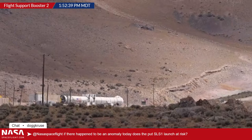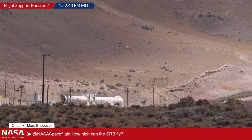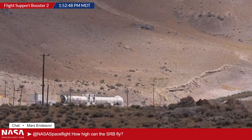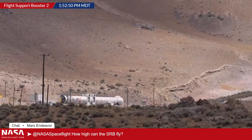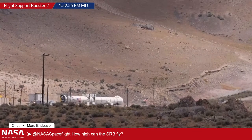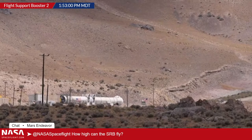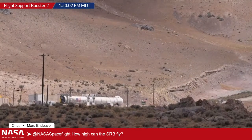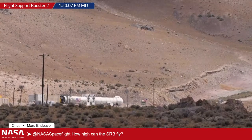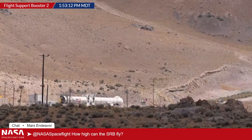Good question here from Mars Endeavor. How high can an SRB fly? Well, when it's attached to SLS or a shuttle, it flies to about 47 kilometers, which is when it separates from the stack, and it apogees at around 60 to 65 kilometers before coming back down to the ocean. If you shot it straight up, I don't know how far it could go because we've never done that before. But when you aim it on the parabolic course, separation is at 47 kilometers, peaking between 60 and 65, depending on the flight trajectory.